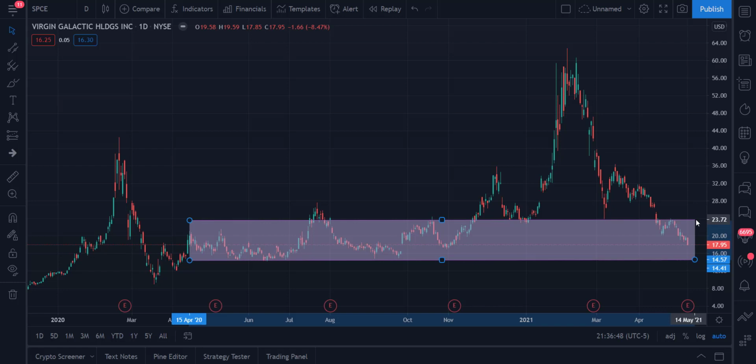I want to feel like this is mostly flat. So you have this sort of sideways price action from April of 2020 until the breakout that happened in November, and now price is actually right back in that. What's interesting is that the top of that channel also played resistance just a couple of weeks ago on April 27th. So is it valid?